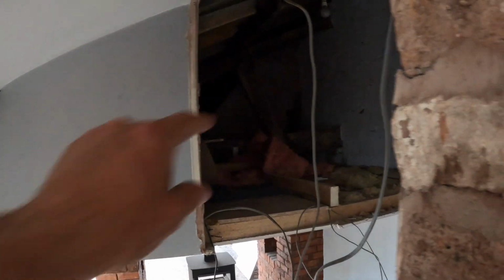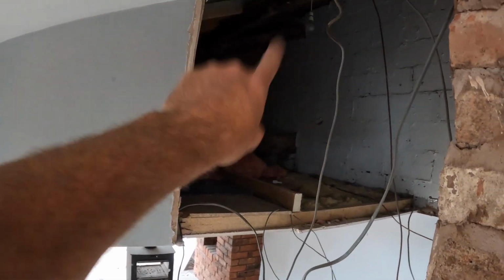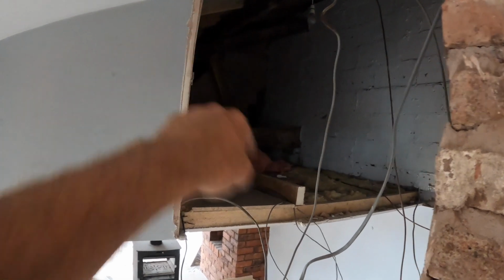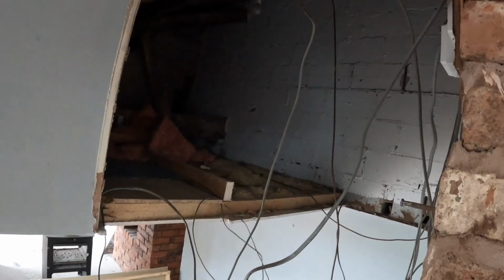So tomorrow, when Matt's here, I'm going to get him in. He's going to get rid of that hornet's nest, and then we can make a start on the inside work in there as well. But for the time being, what we're going to do is we're just going to get a little bit of stud work, maybe just for frame around, and then we can call it a day for today.